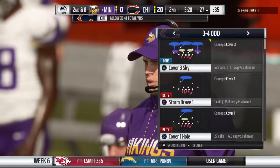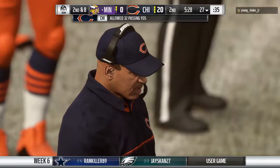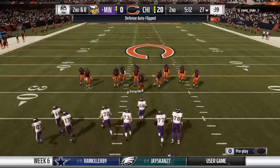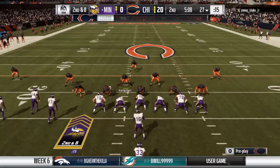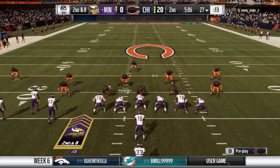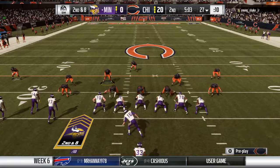Give him a couple on the carry there. 2nd and 8. I know the scouting report on him is that he doesn't possess the eye discipline to be an elite linebacker. And what that means is his ability to read, react, and make a play. But on that one, he looked like one of those guys. Yes, sir.